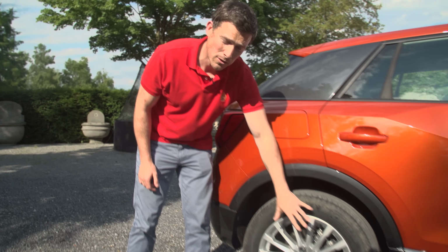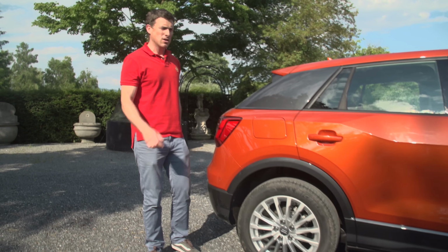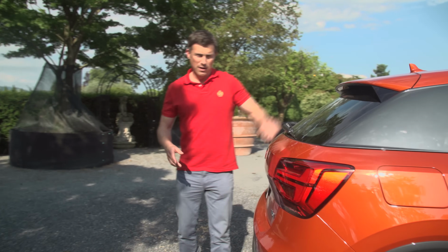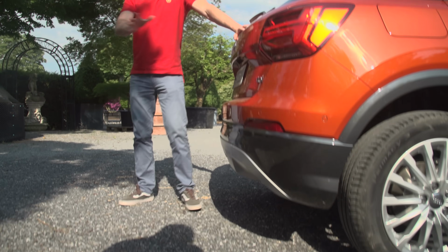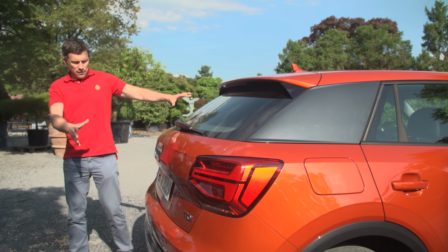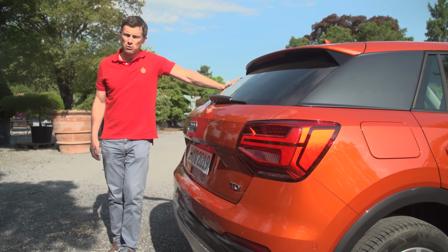Now, down here, wheels, you can get a range of wheel sizes. These are 17s, but you can get 19s, which will probably ruin the ride somewhat. At the back, a roof spoiler, and bizarrely, a rear diffuser to obviously smooth airflow while you're whizzing around the supermarket car park. And on the whole, the rear end of this car kind of looks a bit like a mutated Volkswagen Polo.